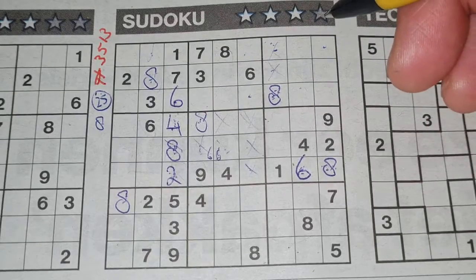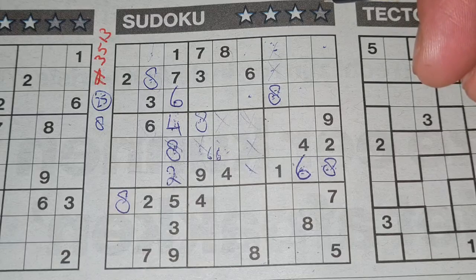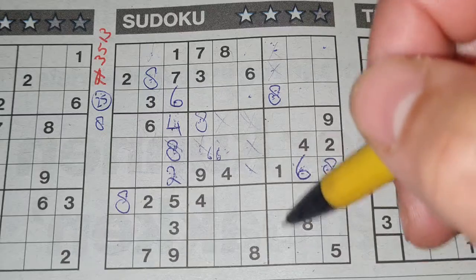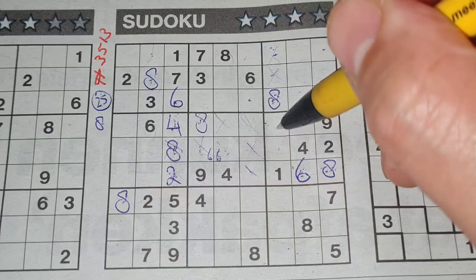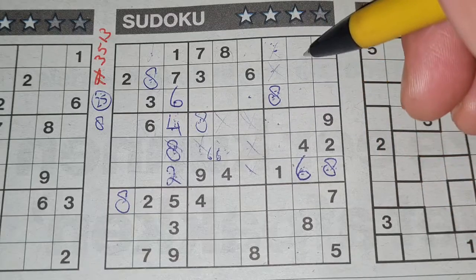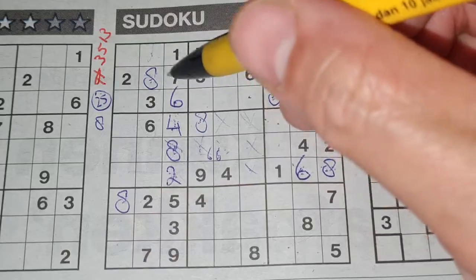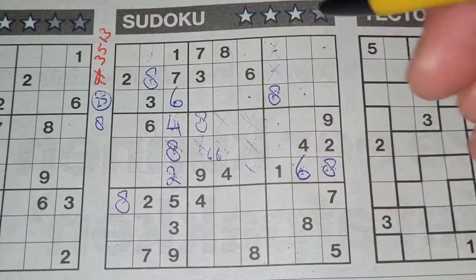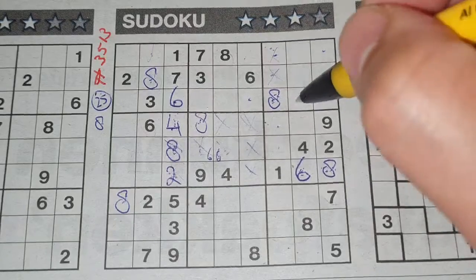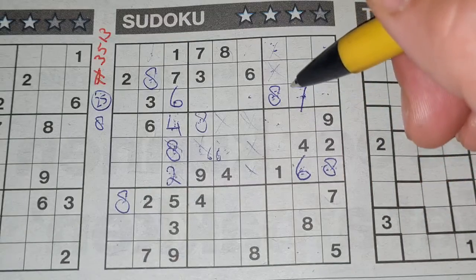Then. Let me see. 7. It should be the 7, yeah. 7 in this row, 7 in the second row. So in the third row, the only 2 places for the 7 should be here or there. We see there 7, no 7, there 7 should be here. Alright.